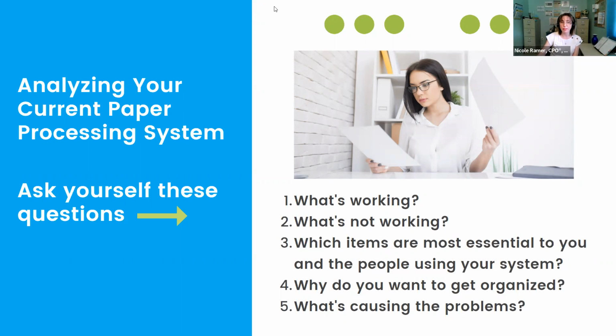So question number 5, you're going to ask yourself, what's causing the problems? Likely you have items that have no home. You have undefined goals and priorities because you haven't determined your why yet, and you haven't figured out what your true goal is, an actionable one. SMART goals. If you haven't heard of those, look those up.